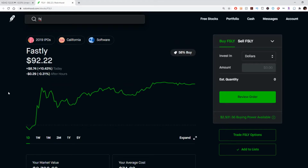venture firms own 40% of ByteDance. So overall, the U.S. owns about 60% of TikTok now, so Trump approved it, and there's a good chance that TikTok will not get banned, okay? And so the reason Fastly popped so much is because TikTok is one of their biggest customers, okay? And so they ended up popping up 10.4%.